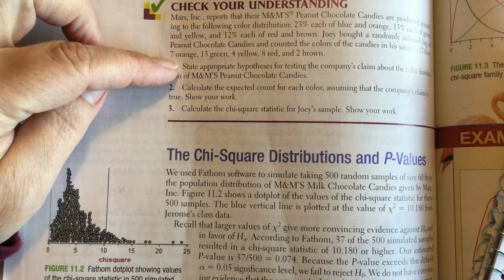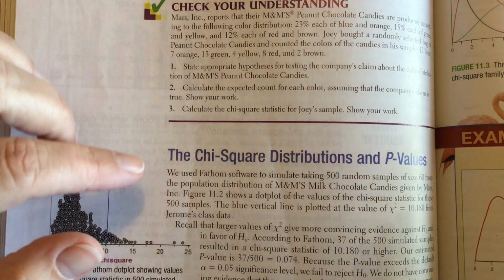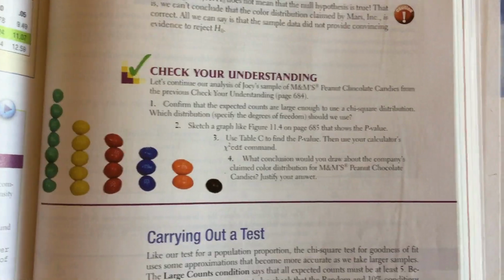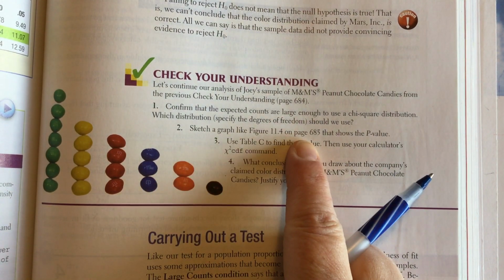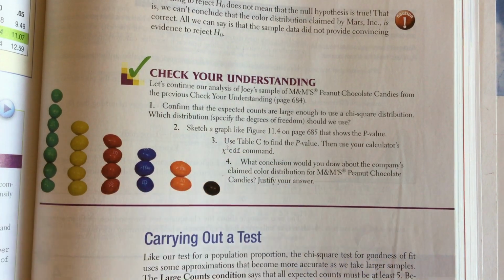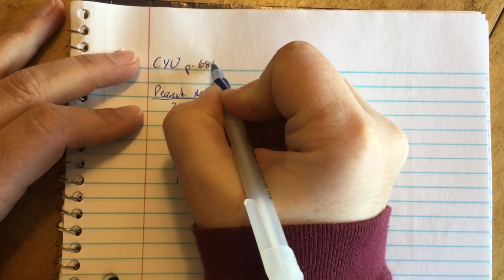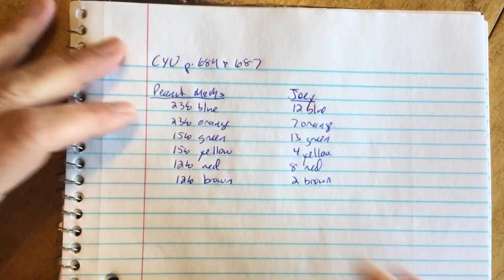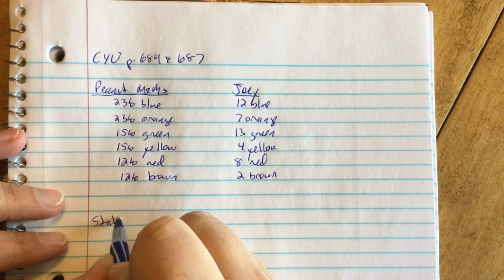We're going to do our hypotheses, then we're going to talk about expected counts, then calculate our chi-square statistic. The other Check Your Understanding asks us to talk about the expected counts again, sketch our graph so we can find our p-value, and then come to our conclusions. So we're going to do our state, plan, do, and conclude. Again, we're on pages 684 and 687, a nice little combined one. We're going to start our hypotheses with our state.